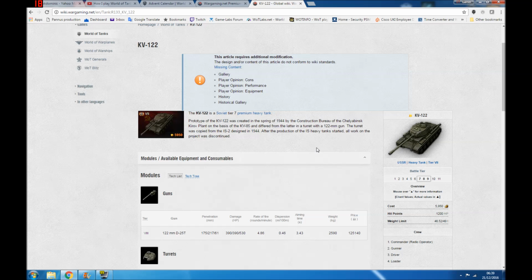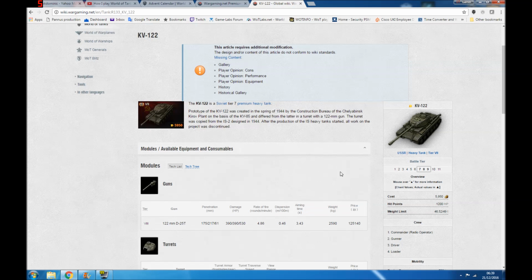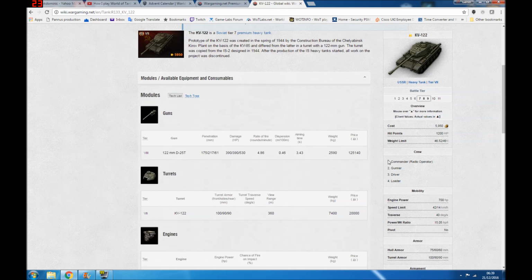So it looks like it was a paper tank. It was on the basis of the KV-85 with a different turret with a 122mm gun on top. Fair enough. 1,200 hit points. That sounds quite a lot. Sounds a goodly amount of hit points. It has a commander, gunner, driver, and loader.